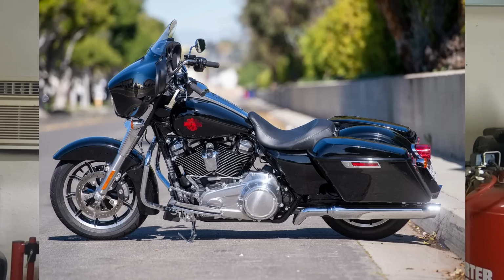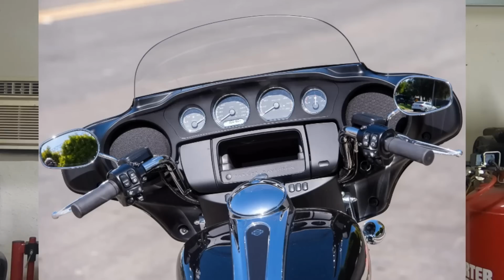But the benefit to the bagger is you can get something like the Electra Glide Standard. It is a faired motorcycle, but it doesn't have a stereo in it. The fairing is just basically a blank slate. You can put your own stereo in it if you want, or you can just leave it as is and enjoy the motorcycle. If the fairings aren't your thing, there's always the Road King.